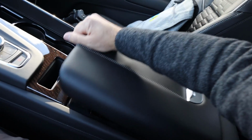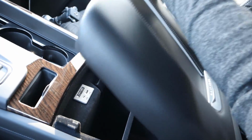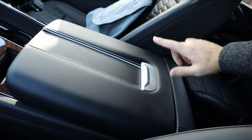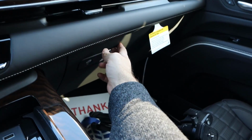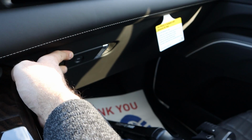And then we have this center console, which is absolutely enormous. It does have some USBs inside. Really nice leather trim here on the top, and it says Escalade, of course. And then opening up the glove box, nice handle, actually, lined with felts. And again, there's even like padding on front.